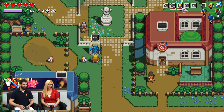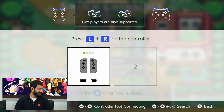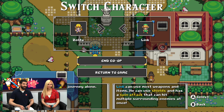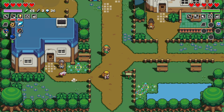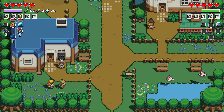So I'm going to enlist Link's help here when we start some co-op. So how about it, Audrey? Want to join in? All right. Okay, cool. Yay! All right, so you have your own set of weapons, and there are some weapons that only Link can use.